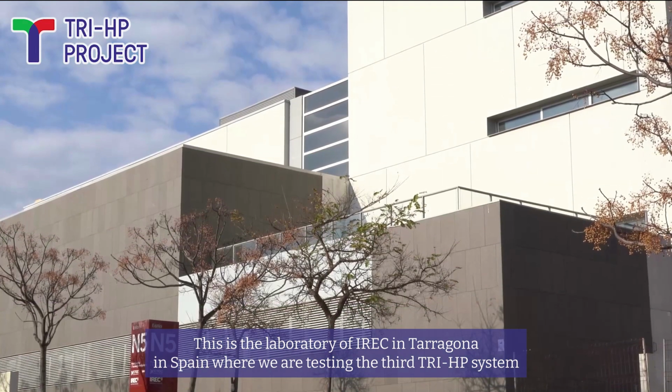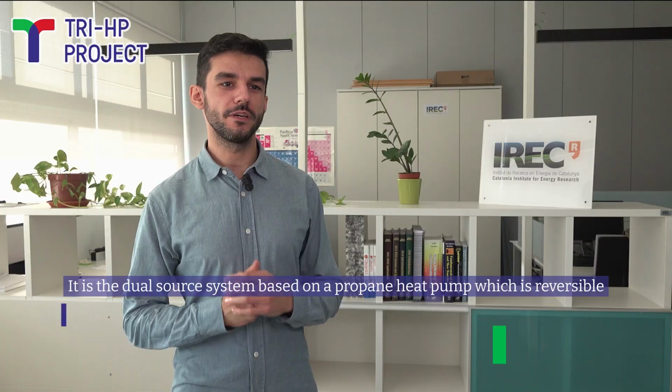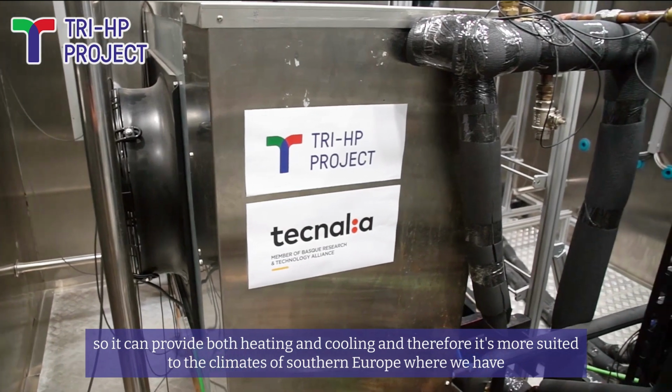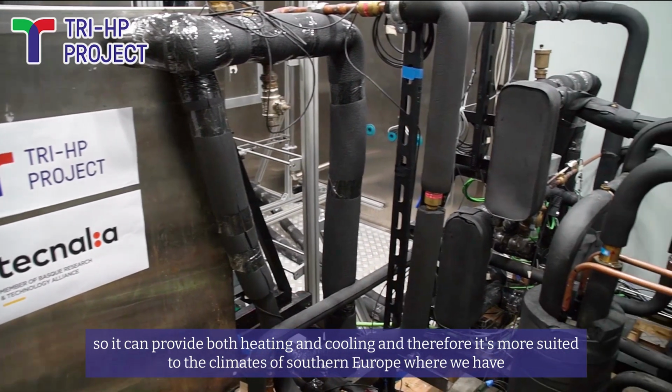This is CELAB, the laboratory of IREC in Tarragona in Spain, where we are testing the third 3HP system. It's the dual source system. It's based on a propane heat pump, which is reversible, so it can provide both heating and cooling, and therefore it's more suited to the climates of Southern Europe, where we have both these needs.